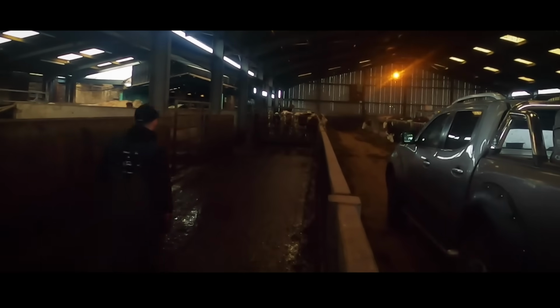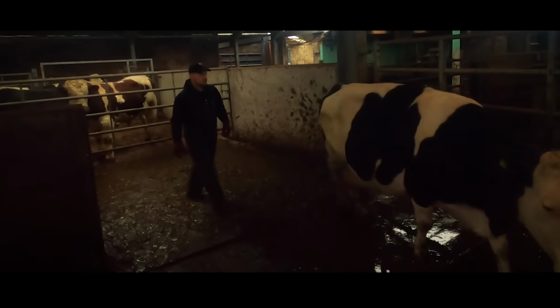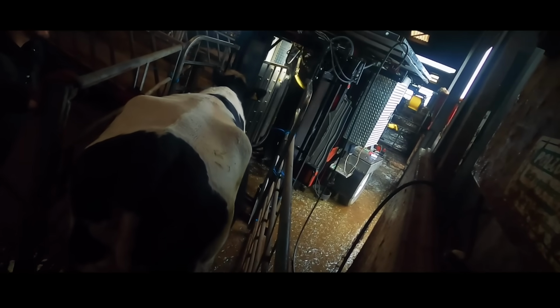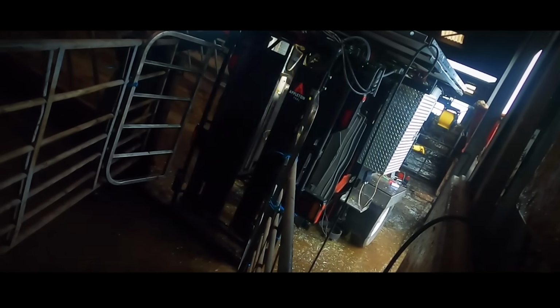We kind of work in a really good and fluent routine. Basically, Craig goes, gets the next cow, gets it lined up, and then as I'm trimming the other one, he'll input the one behind's details and maybe even lift its front feet. And then if there's time, Craig will begin to trim. But the priority is that there's always a cow waiting behind the crush.